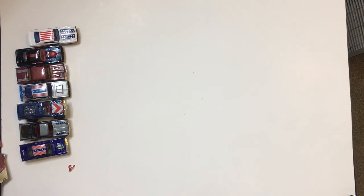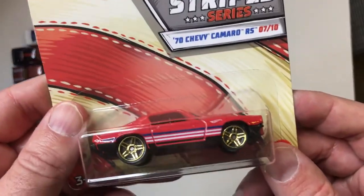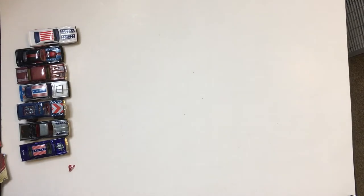No, that was number eight, right? Skip number seven. Number seven was a Camaro. As long as we see them all, right? Sorry.